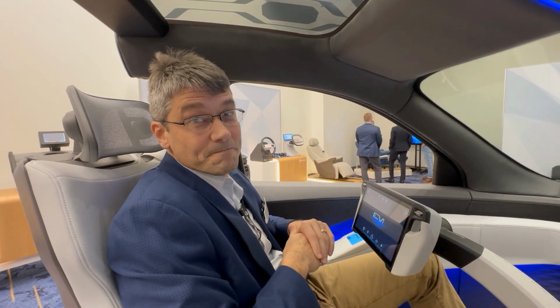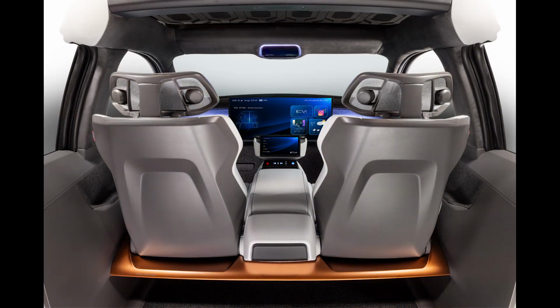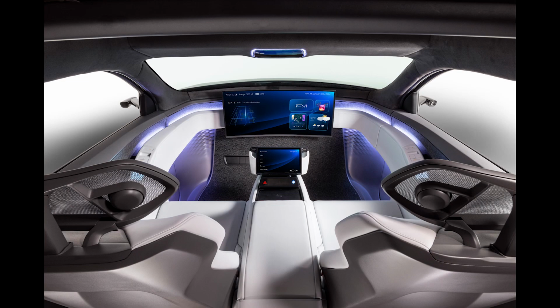Jeff, I love this thing. This is totally futuristic. So what you've essentially done is thrown out 100 years of thinking of how to do the interior of a car and started from scratch. But when might we see something like this in the car?